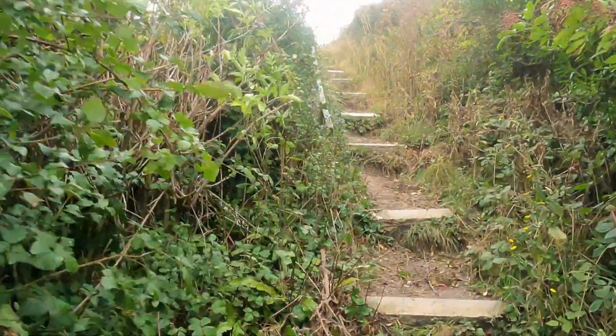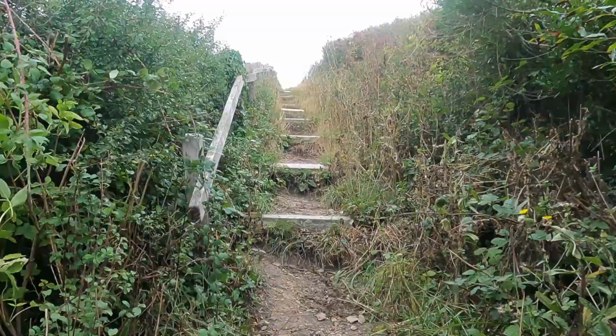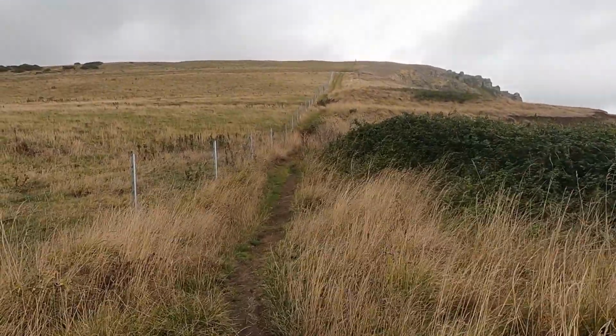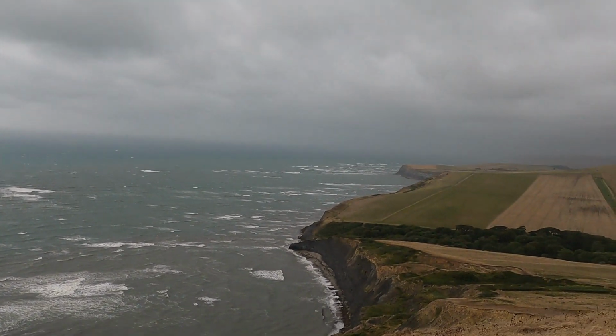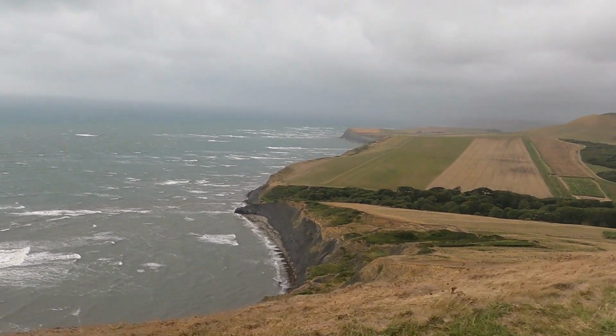Right, here we go, here goes the steps. It's got all the way up there to go, guys. Let's see if we can make it easy. I've never done one of these. And we made it, here we are. Woo! That was easily the hardest part of the day so far. My God, woo! Lord have mercy.